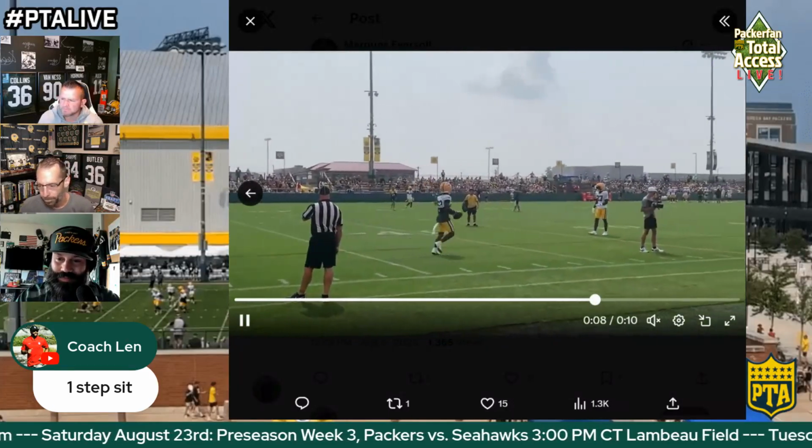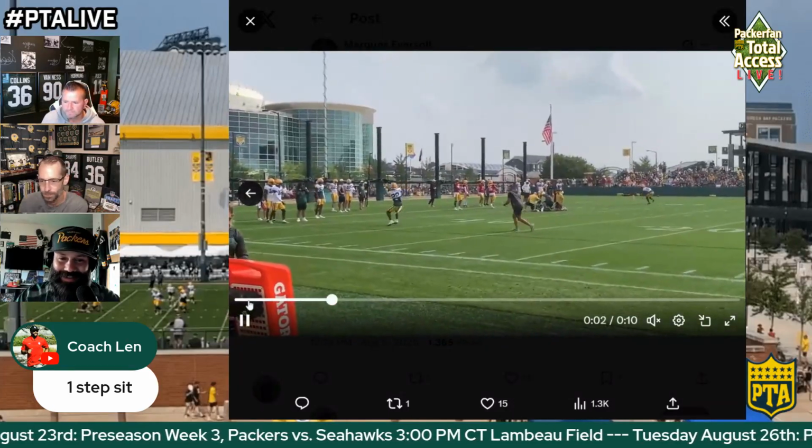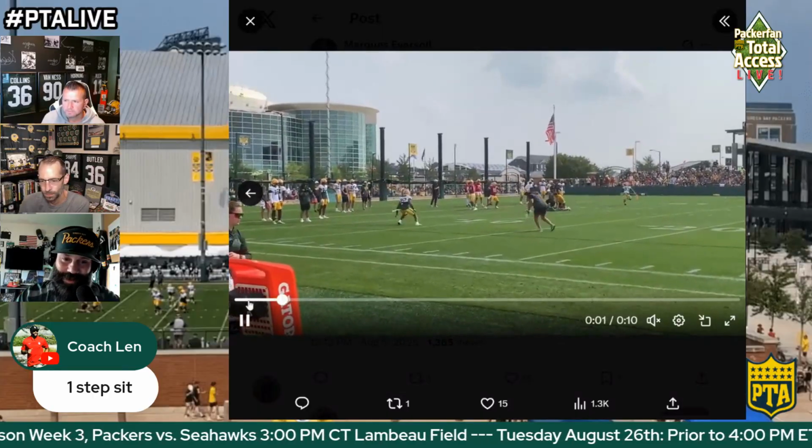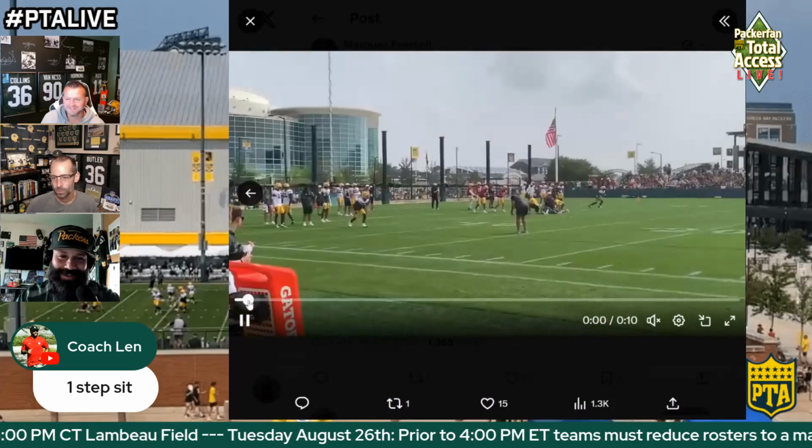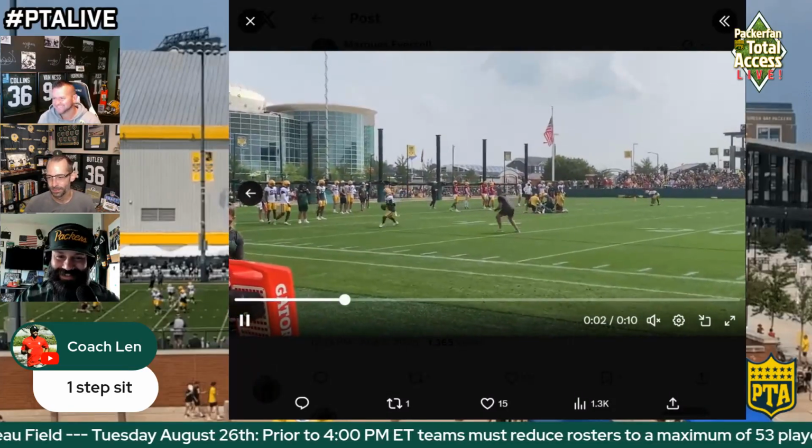What were you going to say, Jake? No, I don't know why, but when I saw that, I just pictured somebody right before the rep being like, Golden, don't do the twirl. He says, I'm not going to do the twirl. And then he catches it. I'm going to do the twirl.